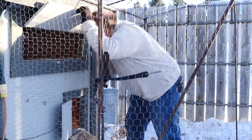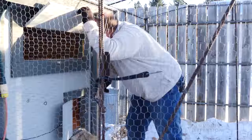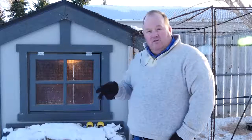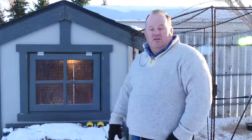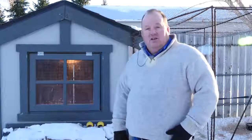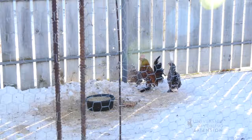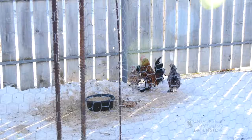The most important thing for success with chickens in our backyard is to think about predators. All over Wyoming, we need to think about coyotes, foxes, raccoons, skunks, other pets, dogs, cats, even snakes and weasels. If we take care of those things, we'll have success with our chickens in our backyards.